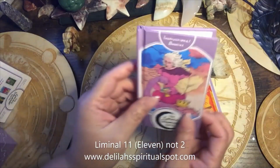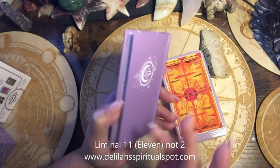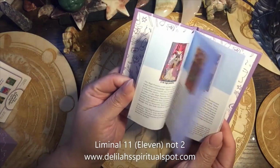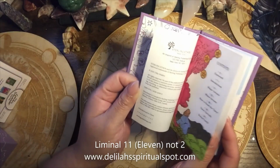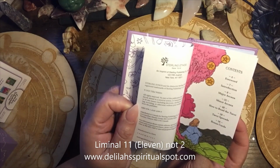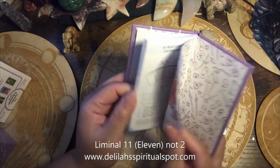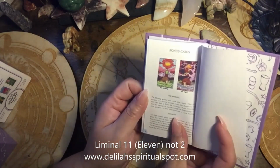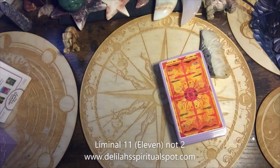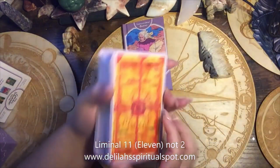Here's the little booklet that comes with it. I love that it's a hardcover. This is different, right? The hardcovers are different because we're used to books being just paper based or cardboard based. Here we have an introduction, major arcana, minor arcana, how to read the tarot, tarot spreads, and bonus cards. So here are the 2 bonus cards. It says the morning and the night. I actually love that, and I can't wait to get into that read. I'm going to place the book right here so you can see.